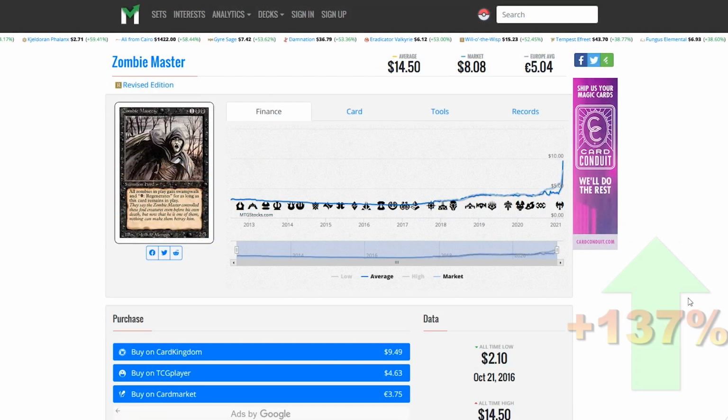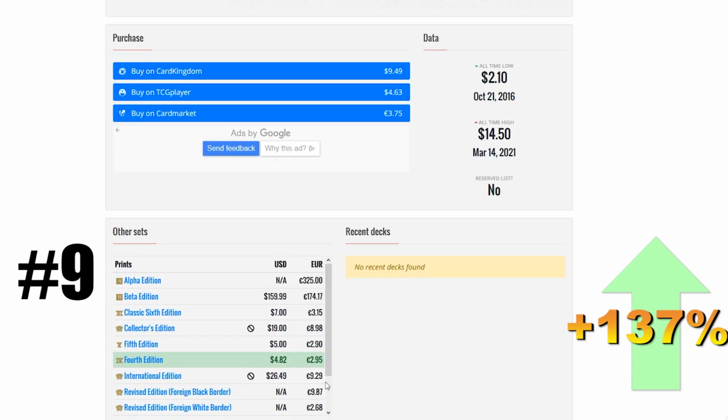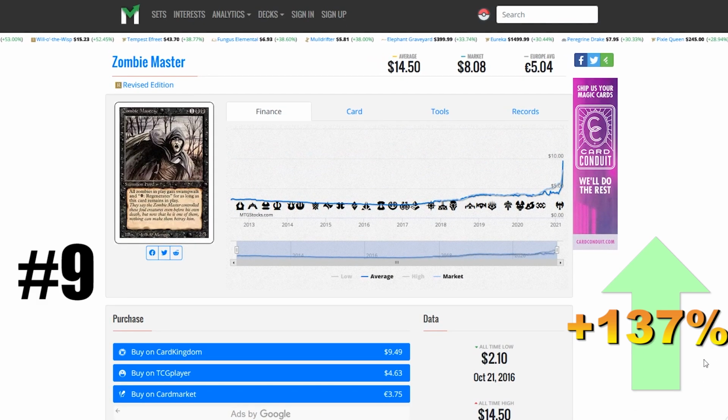Coming in at number 9 and up 137% this week to $14.50, we have Zombie Master from Revised Edition. Of note, this has quite a few other printings, usually in core type sets. You can actually get the 4th edition printing of Zombie Master for still under $5 should you want one for your own collection. There's a couple reasons behind this card moving this week.